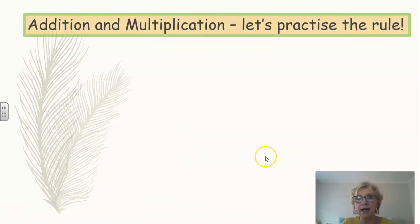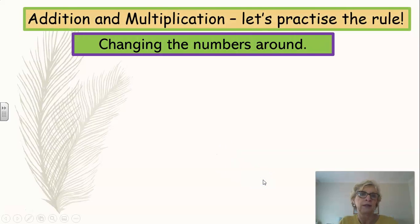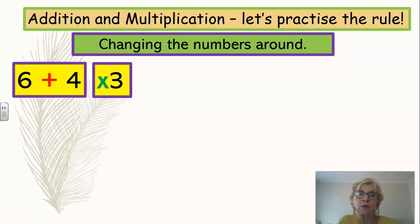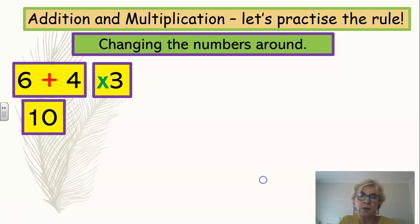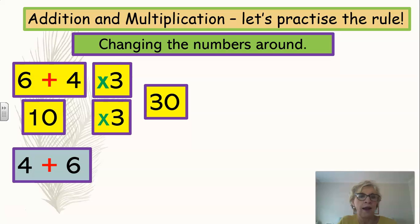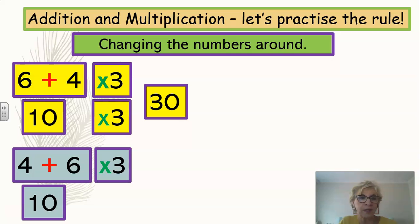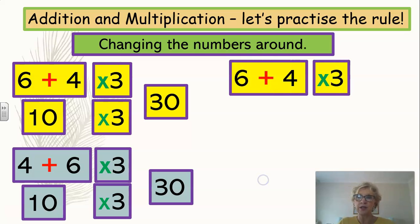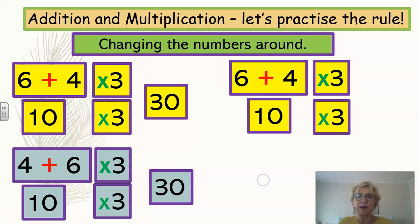We're going to practice now our rule with addition and multiplication. Let's see how much you managed to learn, changing the numbers around first. 6 plus 4 times 3. 6 plus 4 is 10. 10 times 3 is 30. All good. Now I'm going to swap the 4 and the 6 around, and I'm still going to get 4 plus 6 is 10 times 3 is 30. So that's fine. I've swapped the adding numbers around. Let's look at this example again. 6 plus 4 is 10, multiplied by 3 is 30.